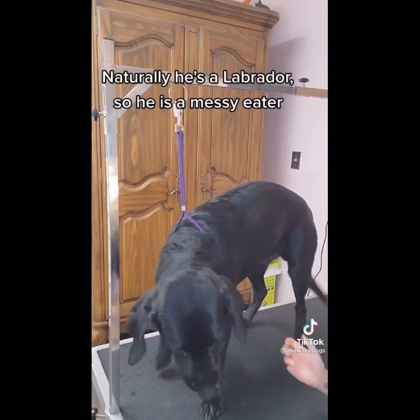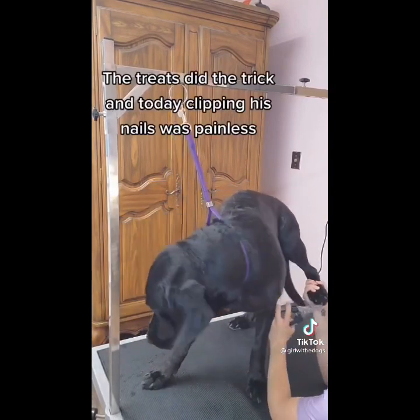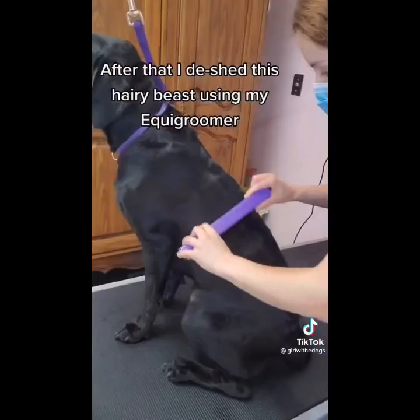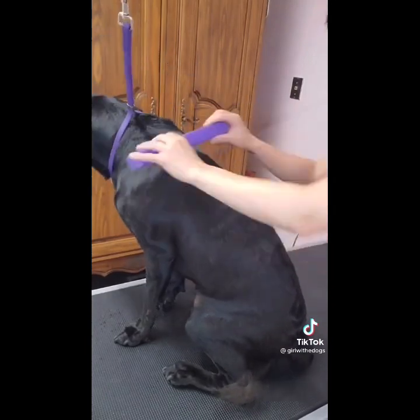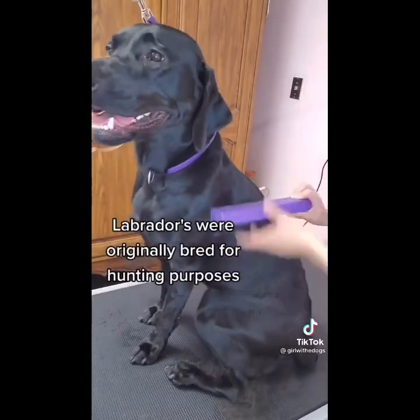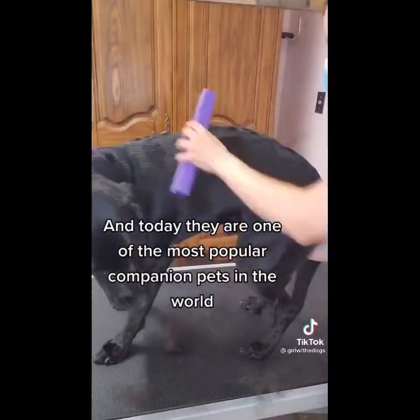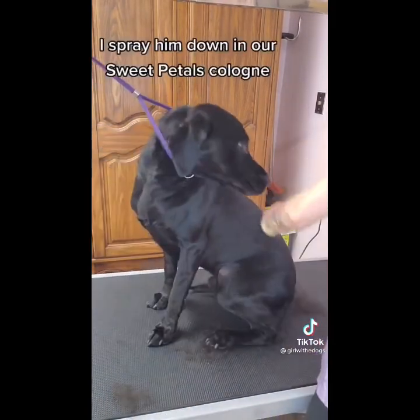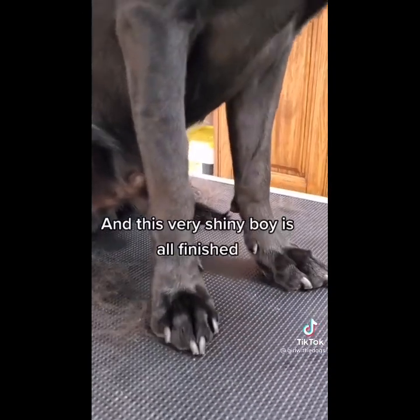Naturally, he's a Labrador, so he's a messy eater. The treats did the trick, and today, clipping his nails was painless. After that, I de-shed this hairy beast using my equi-groomer. Labradors were originally bred for hunting purposes, and today they are one of the most popular companion pets in the world. I spray him down in our Sweet Petals cologne, and this very shiny boy is all finished.